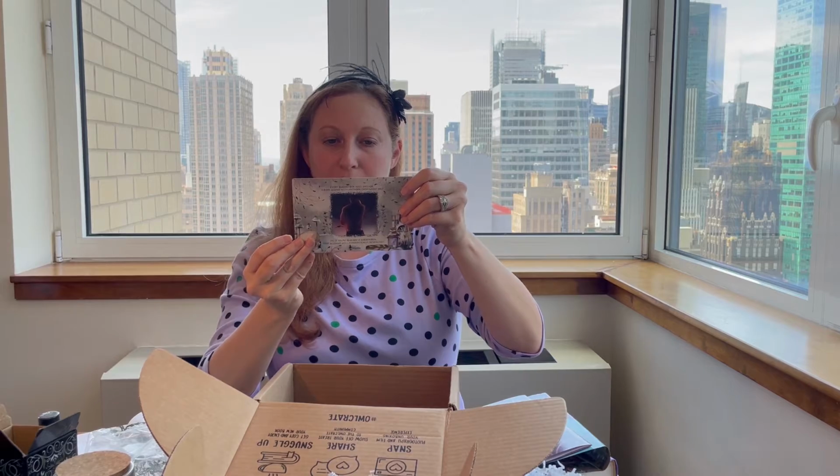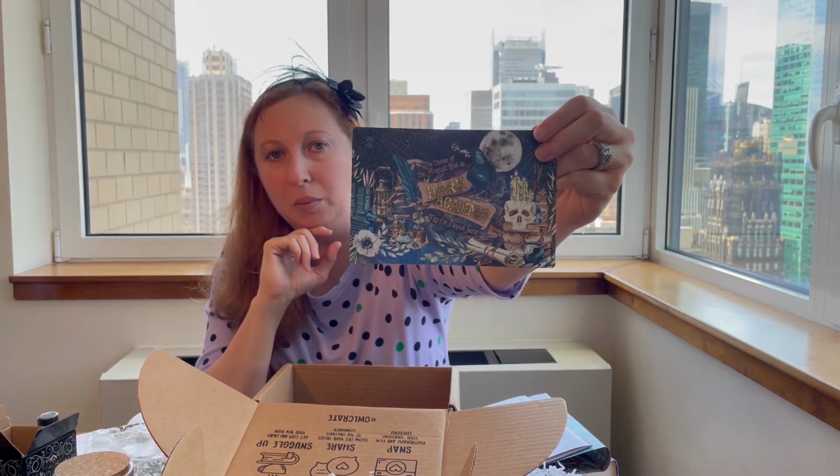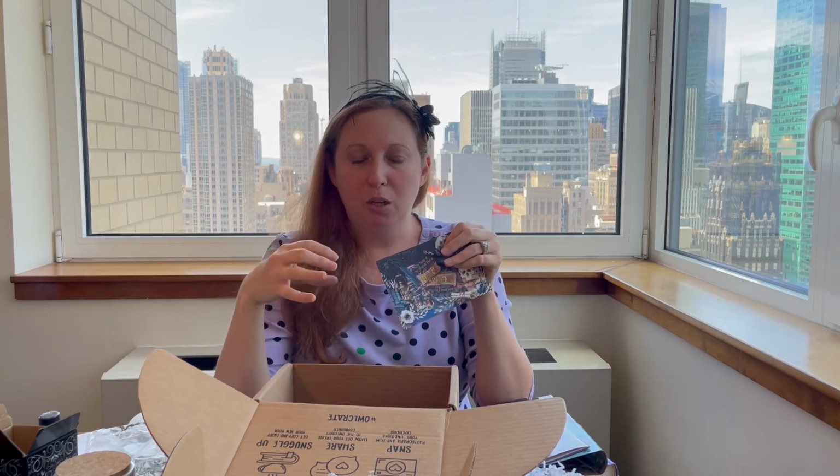The theme for the August box is dark academia, so I was very excited about the next box because I don't really read dark academia, and I think that's what's really great about the boxes, because some of these books I don't know if I would pick up at the store. It pushes you to read different kinds of books, even though these are YA books or fantasy books. But dark academia, I don't know if I would pick up a book like that. And so, yeah, that's really exciting.